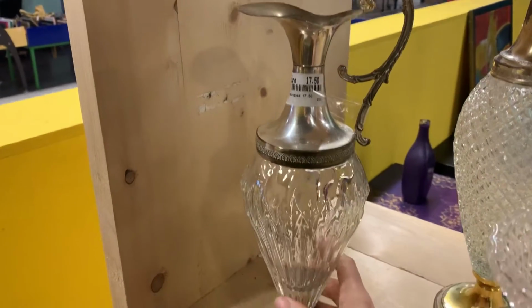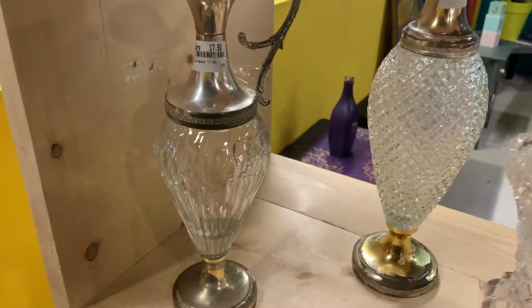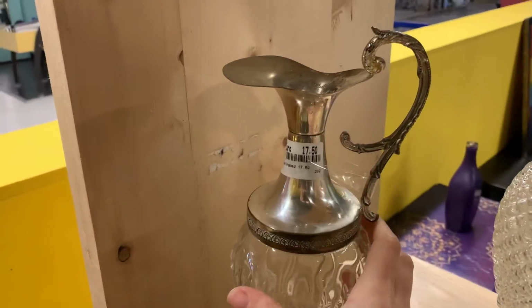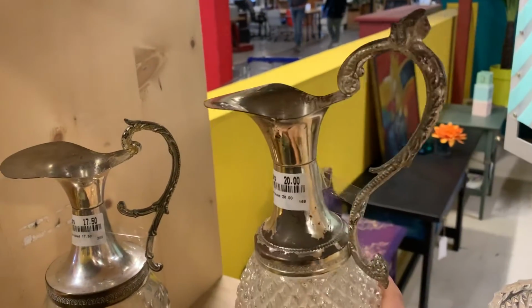Seen something like this before. This is so beautiful. Here's another, even bigger one. So this one is €70.50 and this one is €20. But what do you use this for? Water? It's so pretty.